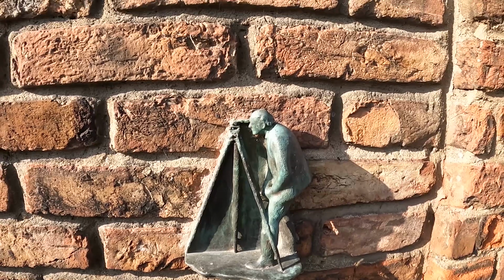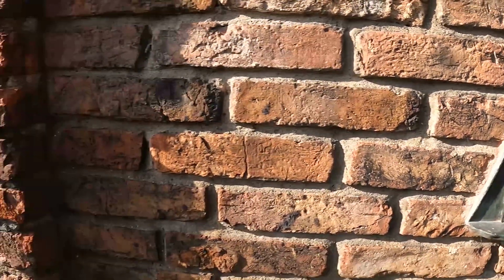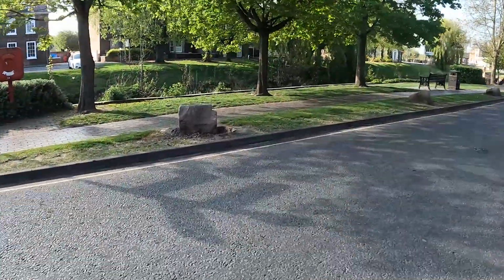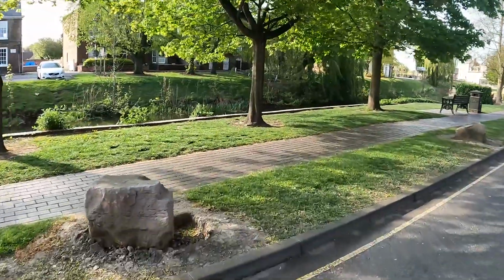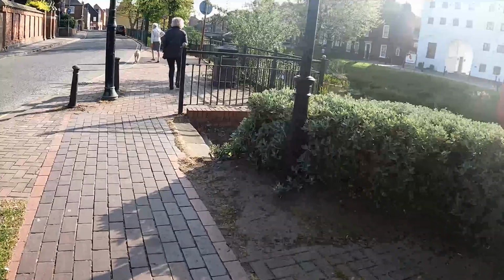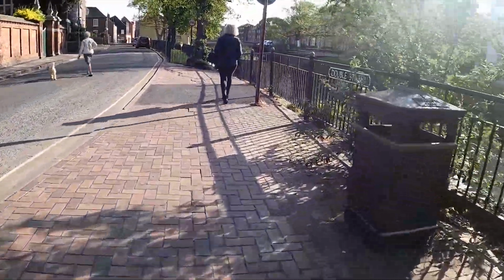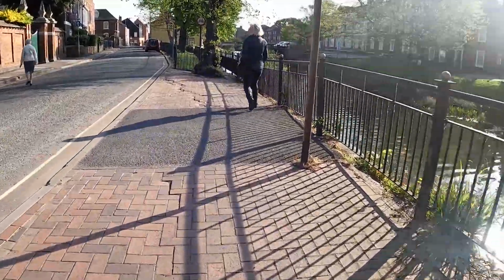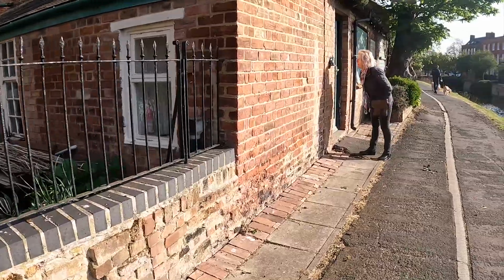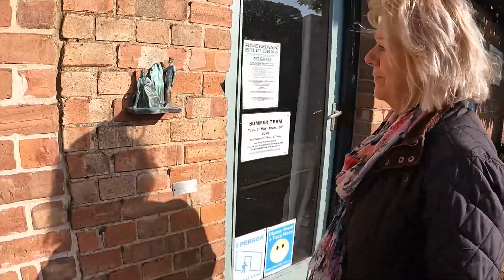And next we're going to head down the riverbank to find number 9, and that's on the Riverbank Studio. So here we go. So we're going to walk alongside the river. So here we are, we found number 9, and this is on the Riverbank Studio.